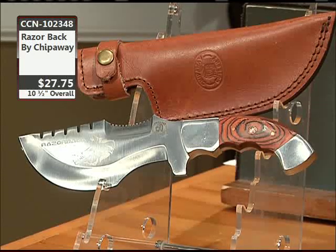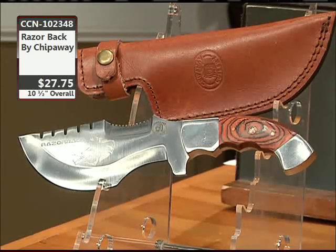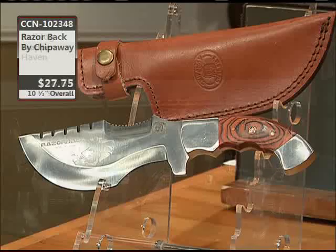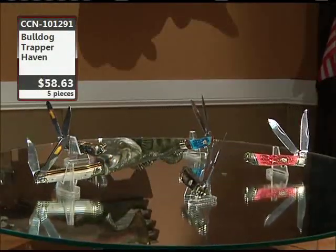$27.75. Retails $78.67. We call it the Razorback by Chipaway on Cutlery Corner Network. You get the knife, you get the sheath, which is probably worth more than what we're asking here, for $27.75. Buzz, it is a deal. Item number 102348.